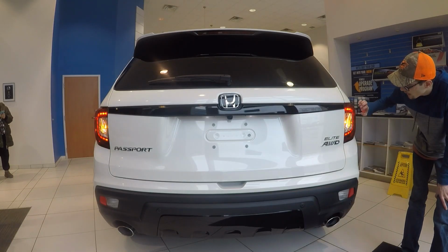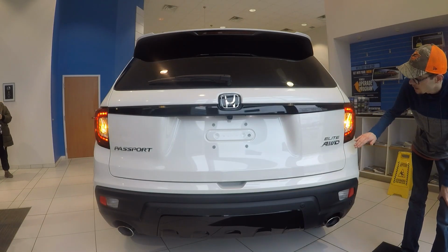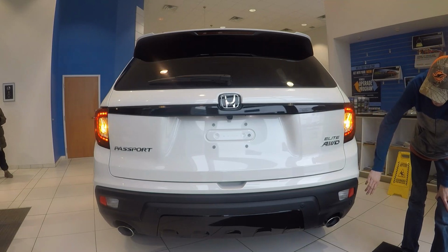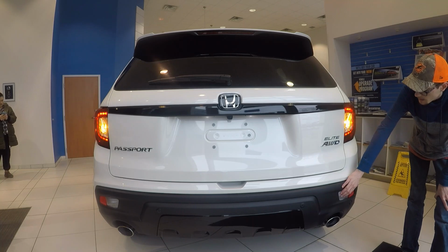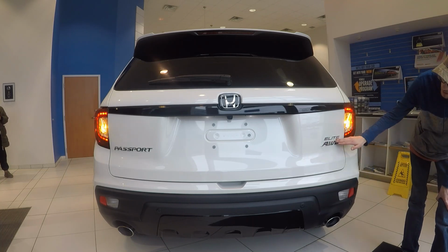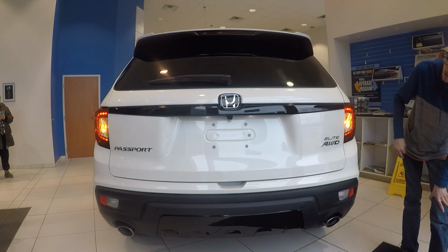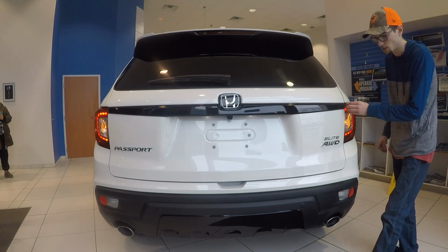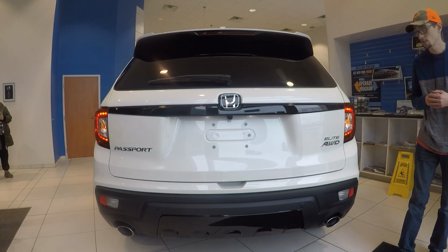Up back here, you have LED tail lamps with a halogen incandescent turn signal. The reverse light is down here, also incandescent. You get your model designation right here. This is the Elite trim. This big black bar goes straight across, instead of a little smidge there on the Pilot.